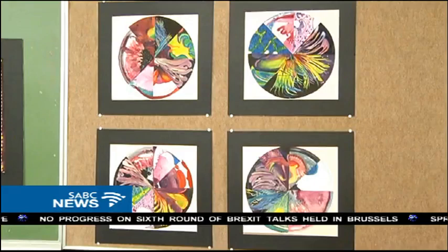Teaching microbiology differently. They actually look at questions such as what is life, using microorganisms and so on to create art. She believes that in this way students get a better grasp of the subjects they are studying.